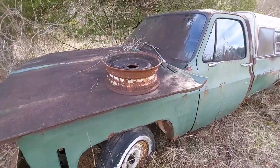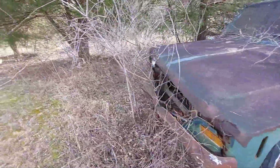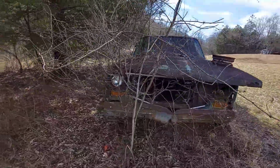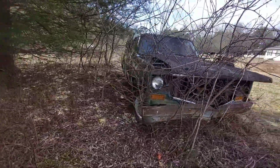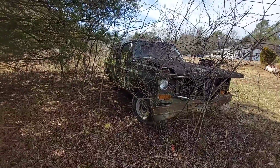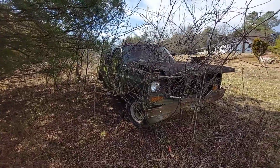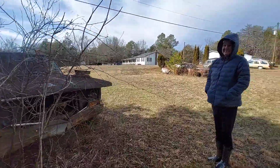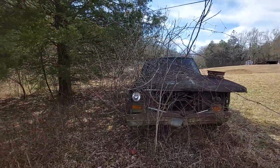I like that hood. We'll just walk around it real quick, and y'all can make fun of me for even thinking about it. It was a six-cylinder truck, but I believe it's just too far gone for me. I'd have $10 million in it, and it'd probably be worth $1,500 by the time I got it up and going.